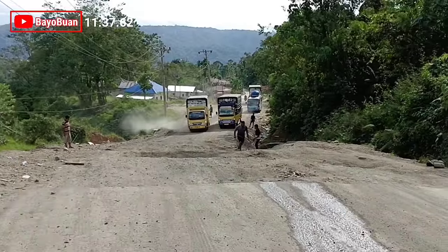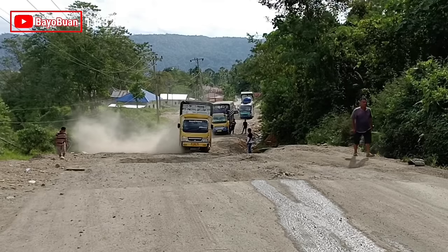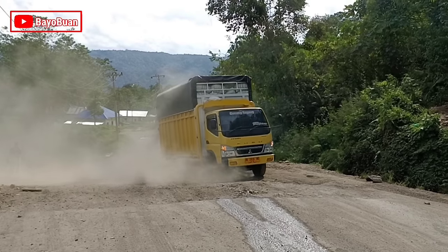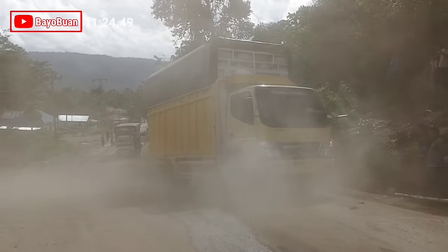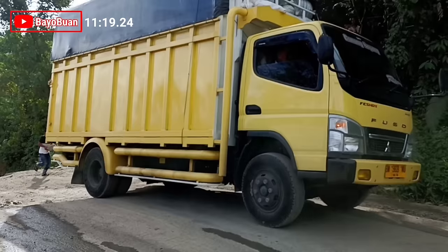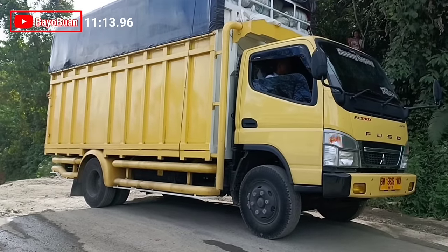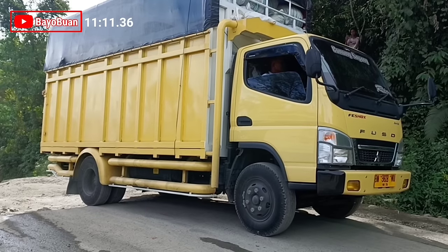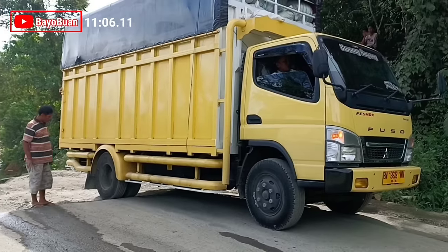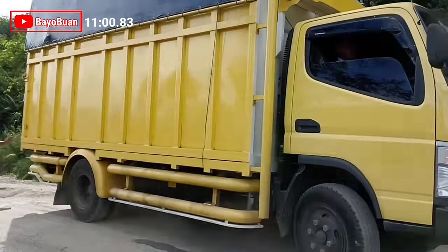Next, the truck will pass this incline. Oops, this truck seems to be carrying too much load too, friends. Wow, that's almost it, friends, even though we have reached the top of this road. Okay, it worked.